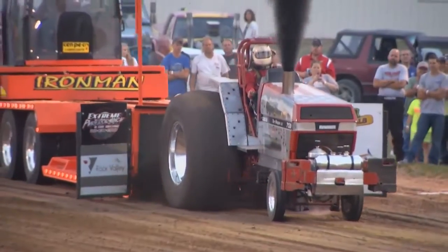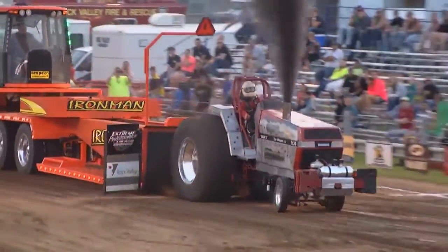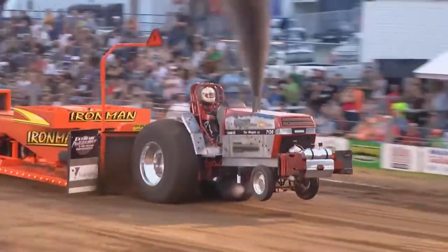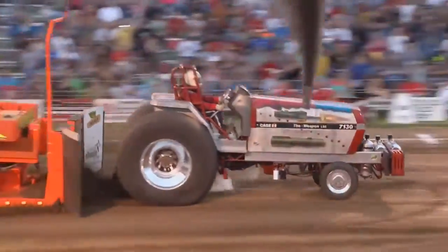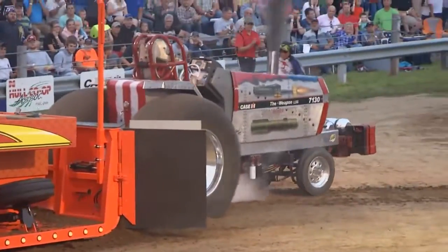I've pulled for 40-some years already, and I have to say that's one of the nicest runs I've had. And at a perfect timing, because we got a lot of friends here, a lot of people we know, and this is just a great place to pull. Rock Valley does an excellent job, and everybody that's affiliated with it, I love to thank them. Love these fans, and let's have fun tomorrow again.